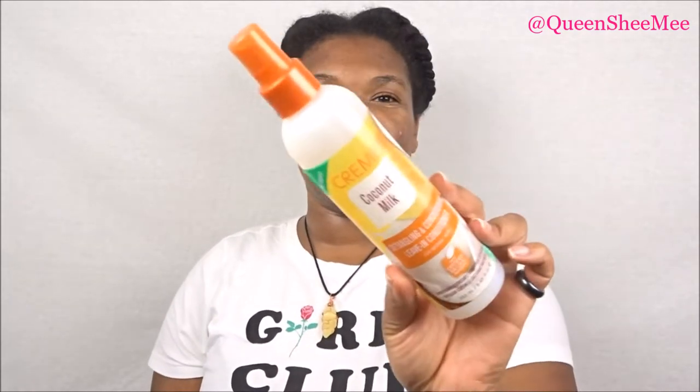So I'm gonna just start out with what I see right here, and this is the Cream of Nature Coconut Milk Detangling and Conditioning Leave-In Conditioner. Now, yes, there is something in here, but it's actually just water, y'all. So this is actually an empty. I just used it to mist my hair one day. But I love this freaking product.